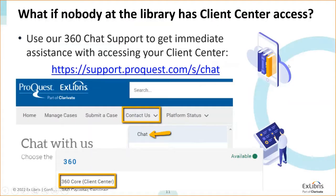Now, this is a really important question since we're talking to new library staff. What to do if nobody at the library has Client Center access? This is a situation that comes up from time to time. It's okay, we're here to help. There's a link right here that goes directly to our list of chat services, and you can go to 360 Chat Support to get assistance during typical Pacific business hours, but we do have some early morning availability that's covered by our European teams. But you can go to chat, and the nice thing about chat is you don't need a login. You just fill out a form to say who you are to talk to somebody, and they can help you get access to the Client Center in the event there's been a lapse at your organization in terms of somebody who can log in and create an account.